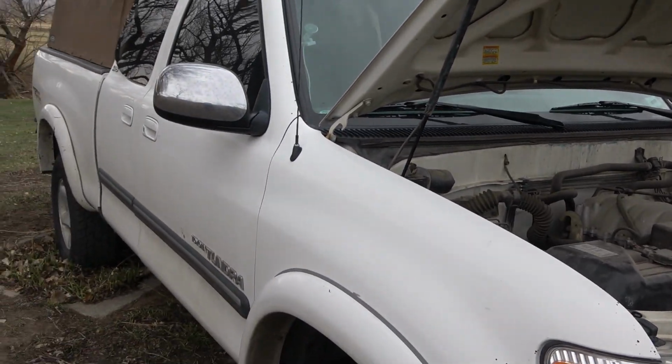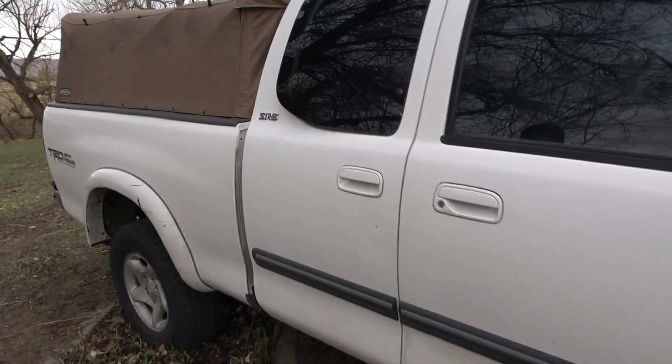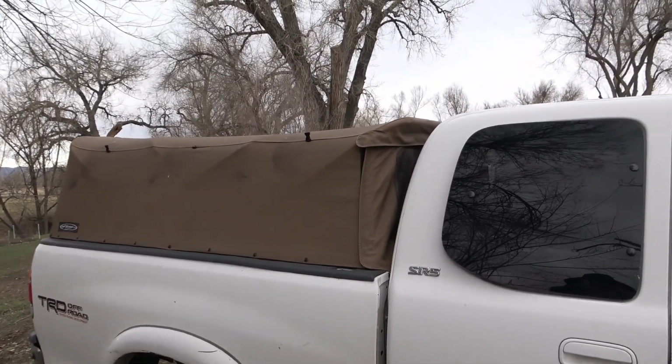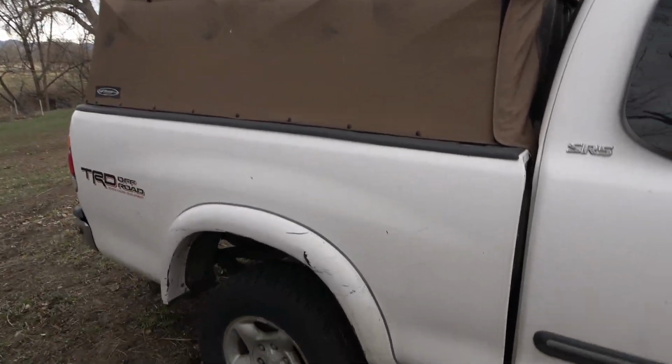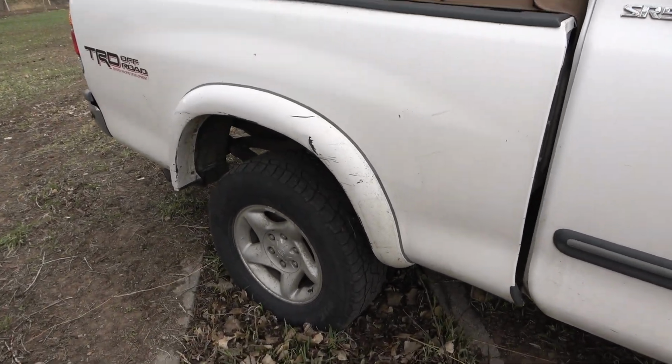Cool. Let's walk around that way, and then we'll look at the hitch. You could give a shout out to Soft Topper. This is the coolest topper. From Best Top? Is that who that's from? No. These guys are out of Gun Barrel, Colorado. Oh, cool. I've seen a couple of these yesterday. This thing's gone over 100,000 miles with that.